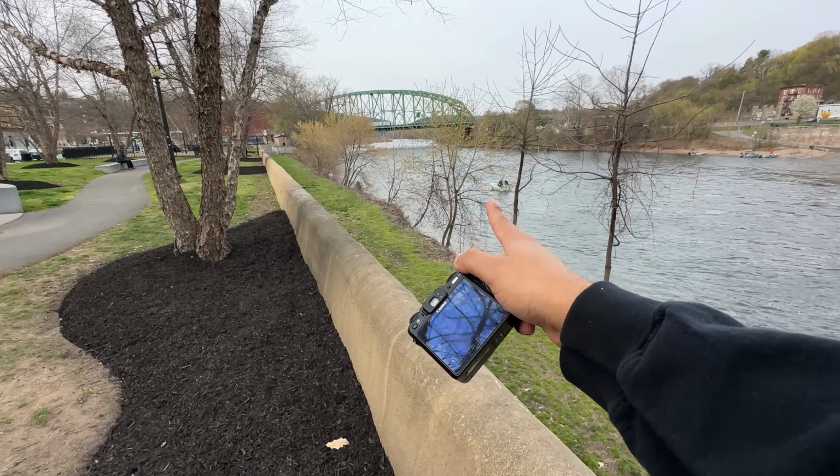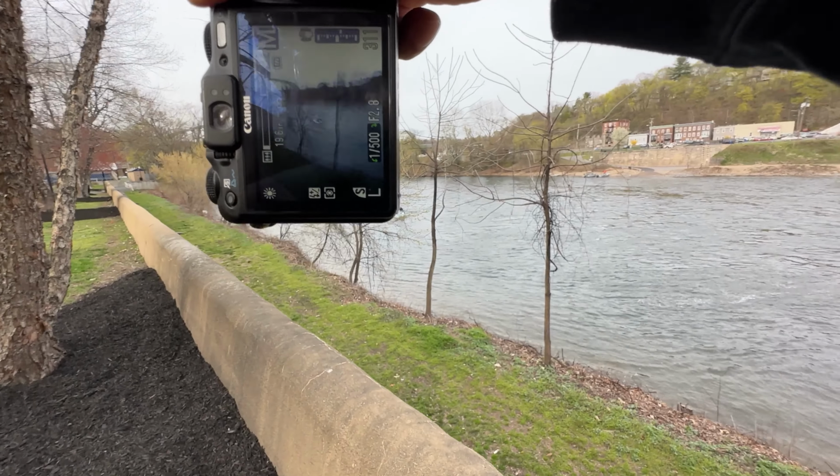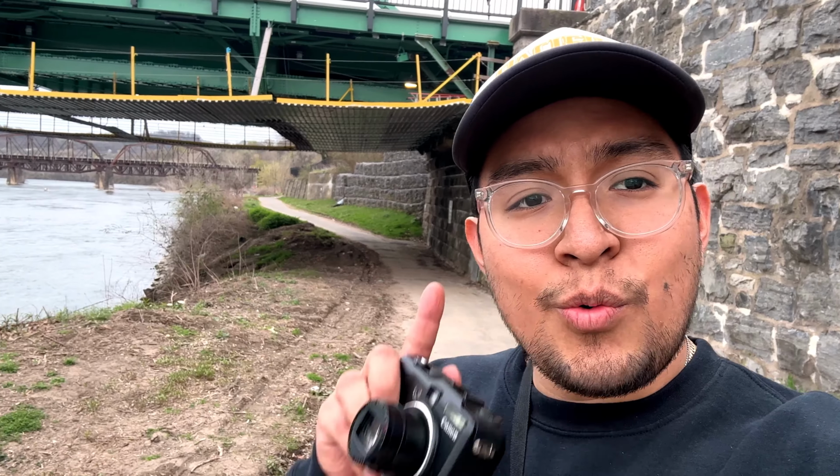I really like these guys that are on the boat here. I'm gonna see if I can get a shot of them. What I don't seem to understand is why there's one bridge here, and then another bridge over here. It doesn't make sense.